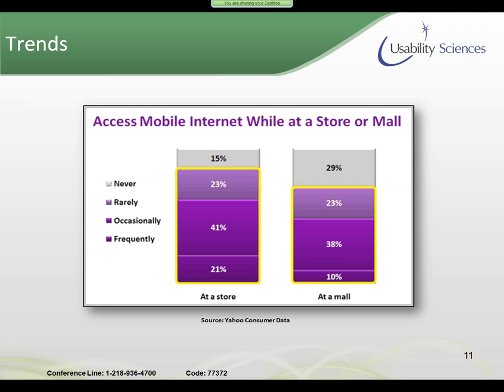Now we do know that while people may not actually be transacting with their mobile device, they are using their mobile device while they're out shopping. The information here was conducted by Yahoo, and they found that 9 out of 10 people access their mobile device. Some other data that I saw showed that 82% of people were using their mobile device while shopping.